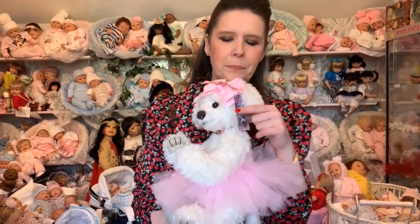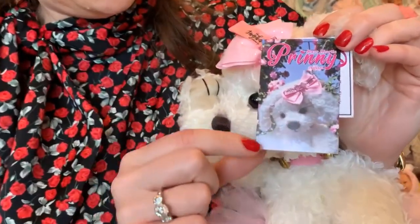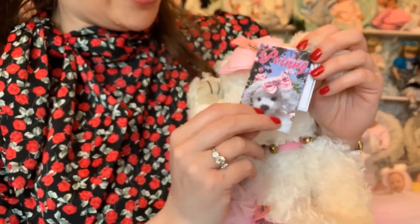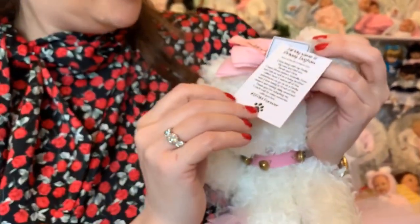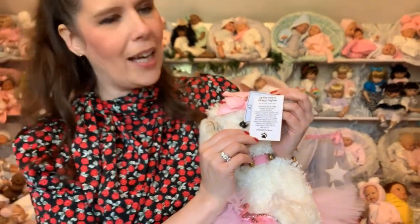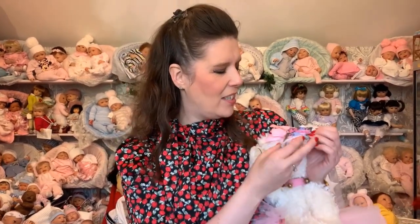She'll also come with a cute little story card that we've created for her. So this is a lovely image that I took of Prinny herself, and on the back there's a little story about how she loves being with her family and going on all the adventures, and she also loves being in front of the camera. And then there are some care instructions that come with her too.